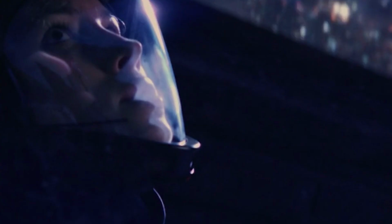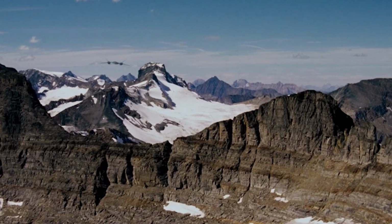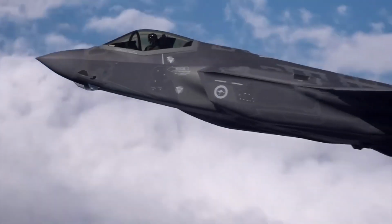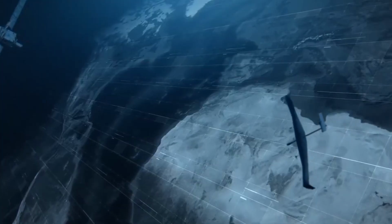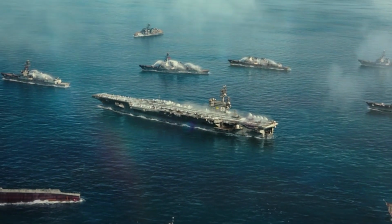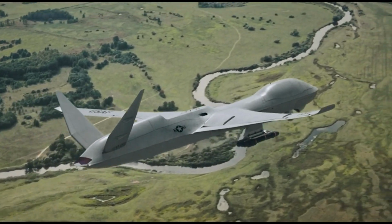Imagine two pilots. The first is flying a fourth-generation fighter. He sees only what his own radar can detect. The second is sitting in the cockpit of an F-35. He sees what the satellite sees, what another aircraft sees, what a warship at sea sees, what a drone flying dozens of miles ahead sees. The two pilots haven't even encountered each other yet, but one of them already knows far more about the enemy, and that alone could decide the outcome of the fight before the first missile is ever launched.